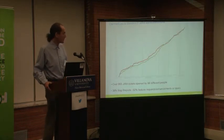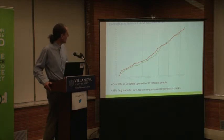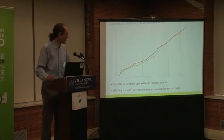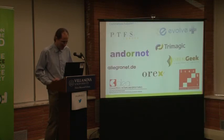Also, JIRA for our ticket management. This is about the last year of JIRA tickets. And as this shows, we've been doing a pretty good job of closing as many tickets as we open. So again, things just keep on moving along. But I love closing old JIRA tickets. It makes me so happy to close a ticket that's been open a long time.